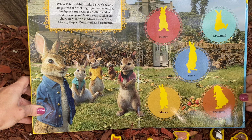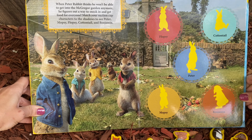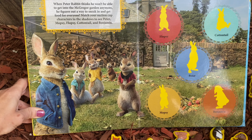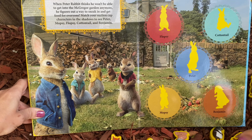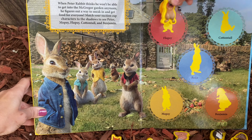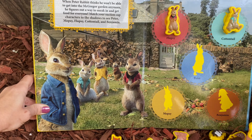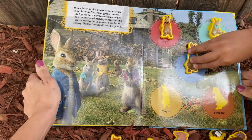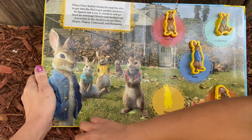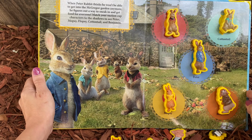When Peter Rabbit thinks he won't be able to get into the McGregor garden anymore, he figures out a way to sneak in and get food for everyone. Match your suction cup characters to the shadows to see Peter, Mopsy, Flopsy, Cottontail, and Benjamin. Okay, let's get Flopsy. Which one is Flopsy? Let's find Flopsy. All right. And then Cottontail. Does that look like Cottontail? Yeah. And then we have Peter. And let's find Benjamin. There's Benjamin and Mopsy. Where's Mopsy? And let's put Mopsy. So now they're all going to sneak into the McGregor garden.